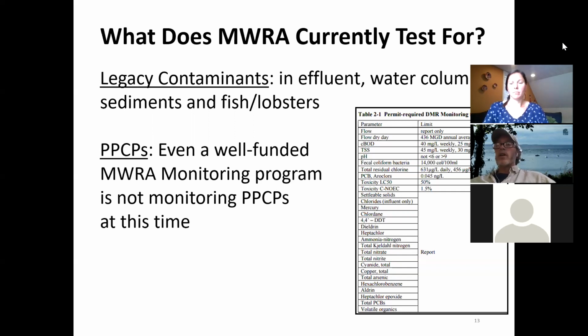So this is sort of a caution for you as volunteer monitoring groups with much smaller budgets, that PPCP monitoring is very expensive, especially since the specialized lab and instrumentation, but also the huge volumes of water that need to be processed, 1 to 2 liters per sample. Next slide.